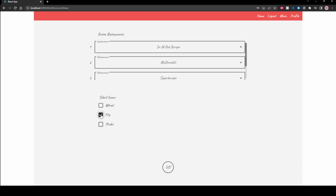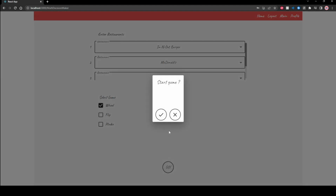The options below such as wheel and plinko are great if you have more than two options and can't decide between them. By clicking on the wheel option and pressing go, you'll be prompted to run the game. You can click no if you want to go with other options or a different game. Here we'll click on the wheel option.